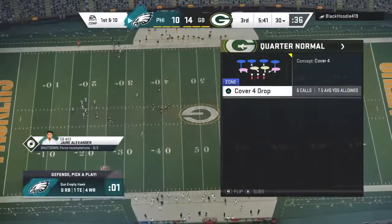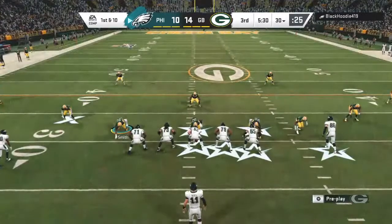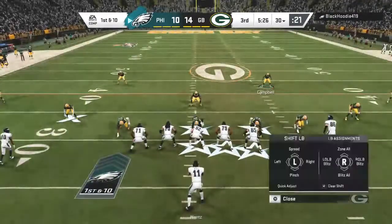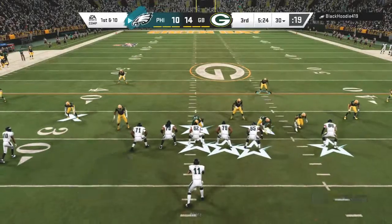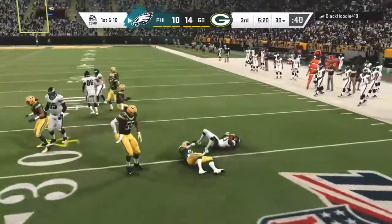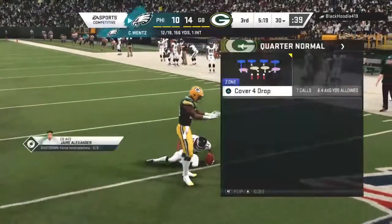Wentz is now 11 of 17 passing thus far. He's got his guys, a 1st and 10. Now Wentz, it's caught, no gain there on the completion.